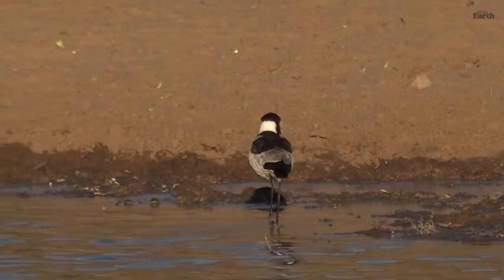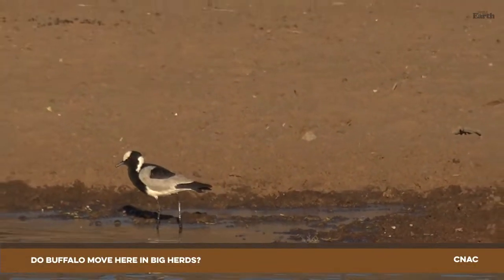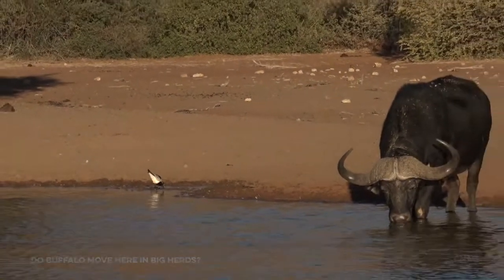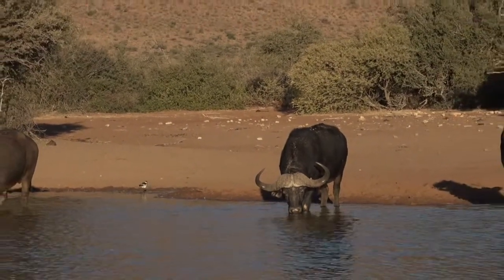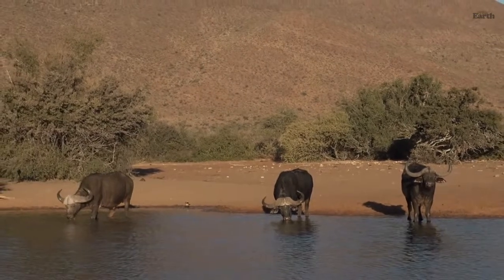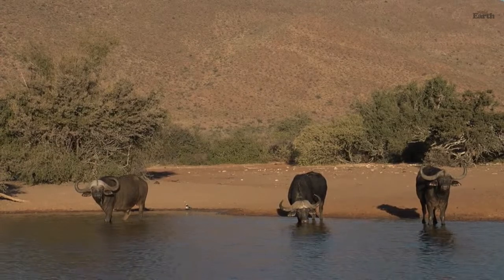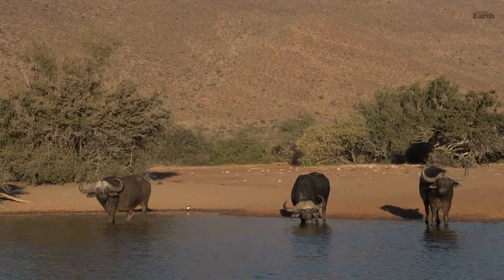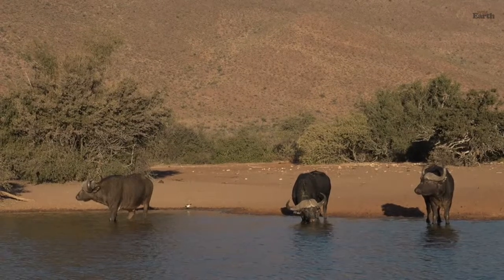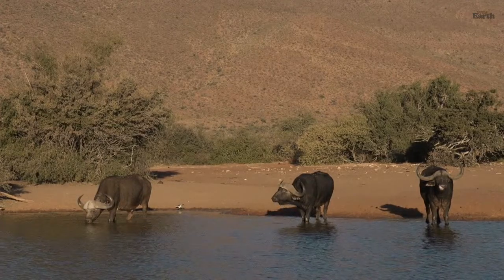Dina has asked, do buffalo move in big herds at Tswalu? Good question. Not normally nearly in the size herds that you get down where our colleagues are working at them. And there you get these massive herds of hundreds, sometimes in exceptional cases even thousands of animals. We don't have those kind of numbers here. So you normally get these small fragmented herds, and normally typically 5, 6, 7 of these old bulls together. Very occasionally you get the smaller breeding herds as well, but very, very, very few.